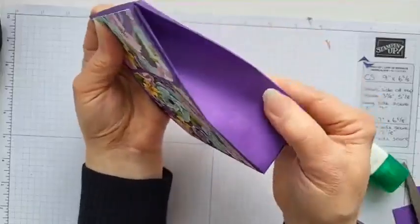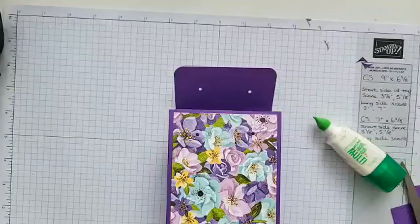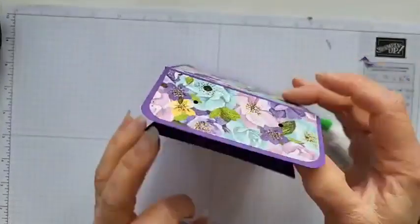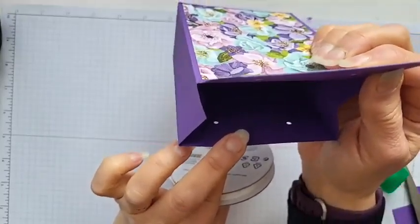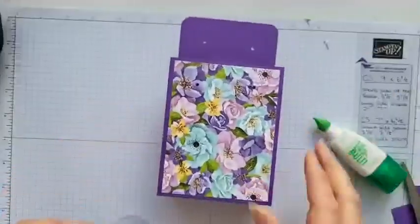Okay, you can bend that in. Quite substantial little boxes, so you'd be able to put in some sweets, or even some hand cream, little shower gels, all sorts of things could go in there really.